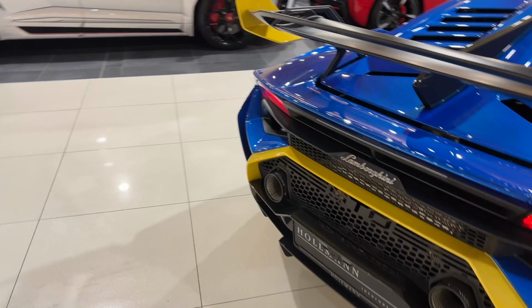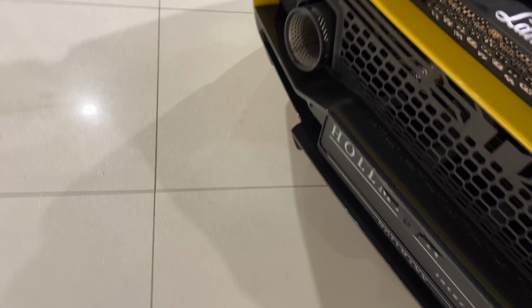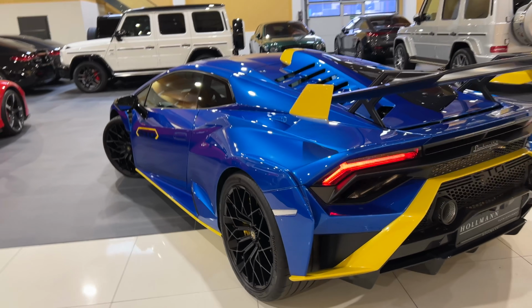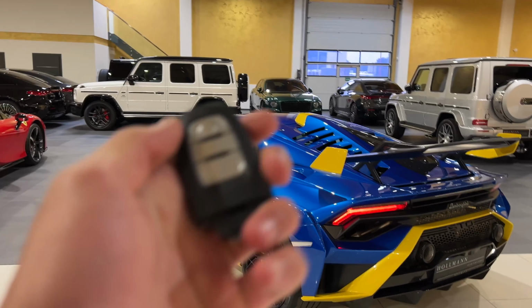Something I really love about the STO and also loved about the Performante was the exhaust tips, that we have two ones and that they are placed like in the middle here. And we also have the STO details, full carbon fiber finish, diffusor. All in all, really lovely. How do you guys like it? Something I hate on this, I really hate, is the key.